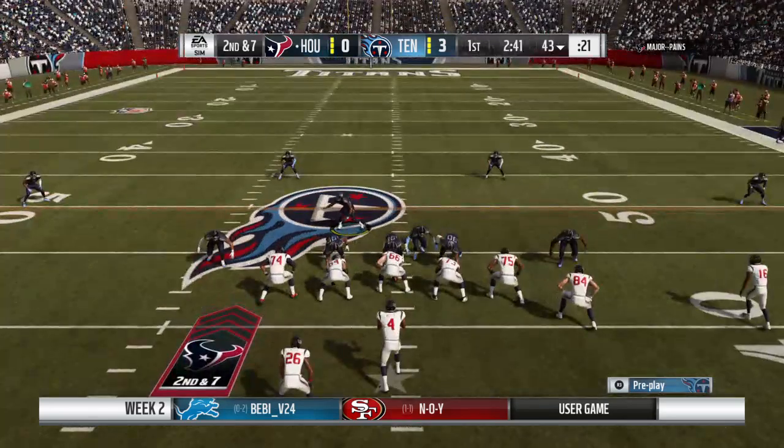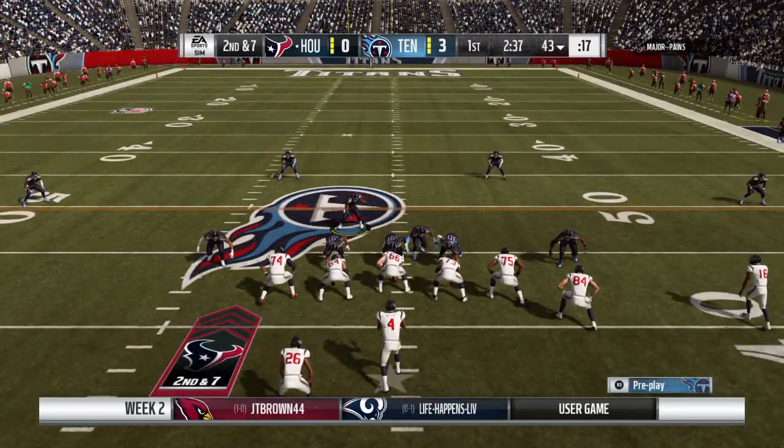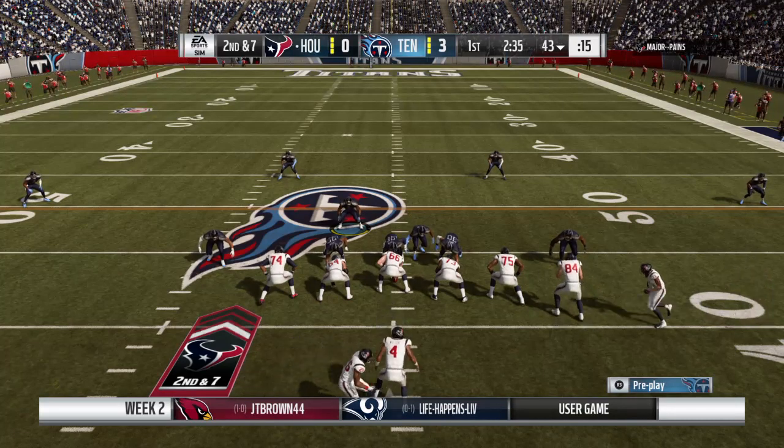Green the line! Green the line! Reset, reset, reset!